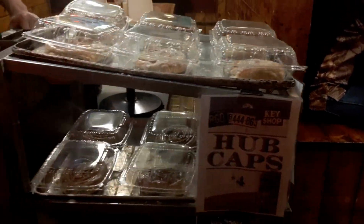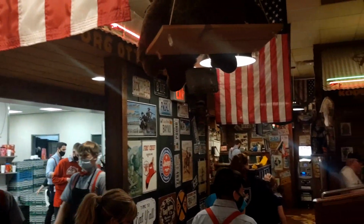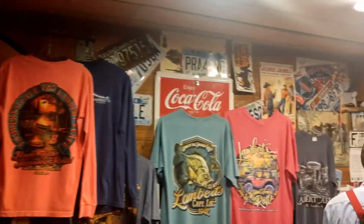As you're dining, they also bring around hubcaps, which are giant cinnamon rolls. They're really good. And as you leave, you have an opportunity to purchase one of those mugs you were drinking out of, or one like it at least, if you'd like. They also have some other items right there at the cash register you can check out, and also there's a gift shop.